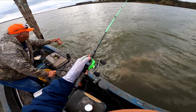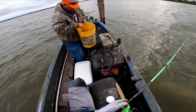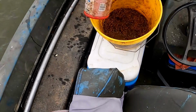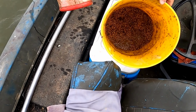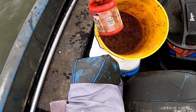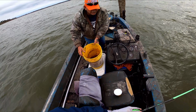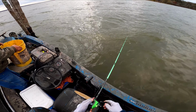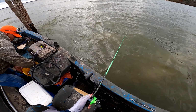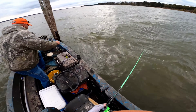Still catching some fish. What he's throwing out there is sour mash. That's sour mash. A mixture of seeds and a bunch of other stuff. Milo, yeah. And you throw that in the water and the catfish love it. That'll bring them in. Channel cats love it. Catch any other fish, just the channel cats. Which is a mystery, I don't know why.